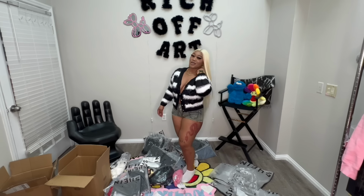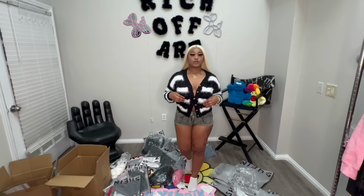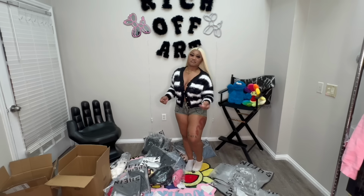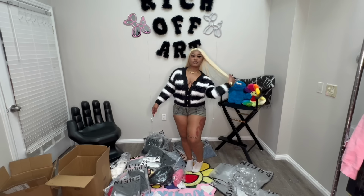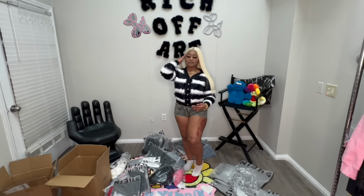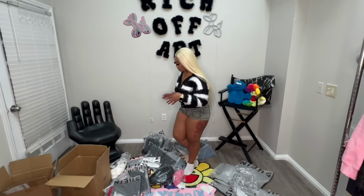The material is to die for. Literally, it is so soft. This sweater eats too. You can never go wrong with a sweater, like on those rainy days. You can wear it like this. You can button all the ones at the bottom and just have the first two open, or you can just button all of them and wear it like that. All ways are really cute, regardless. I really like this sweater, though. Both sweaters are really cute.